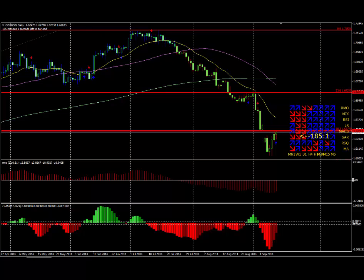However, you can still see that price is making swing lows. We haven't seen a new swing high. In fact, if we had to see a new swing high, price would have to be above the 38.2 to actually really put some mustard into that. Until such time as price is trending above that level, I am still looking for a negative sentiment.